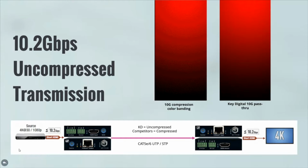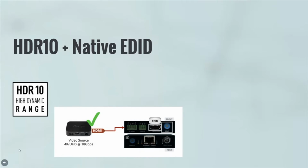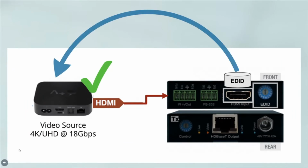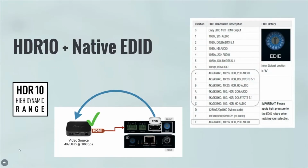With KeyDigital KDX444L and KDX444S 10G pass-through mode, any signal less than or equal to 10.2 gigabits per second is not compressed. Thanks to the full 18 gigabit per second support of these products, we are now able to include HDR high dynamic range as part of the EDID control handshake going from the transmitter to the connected video source.